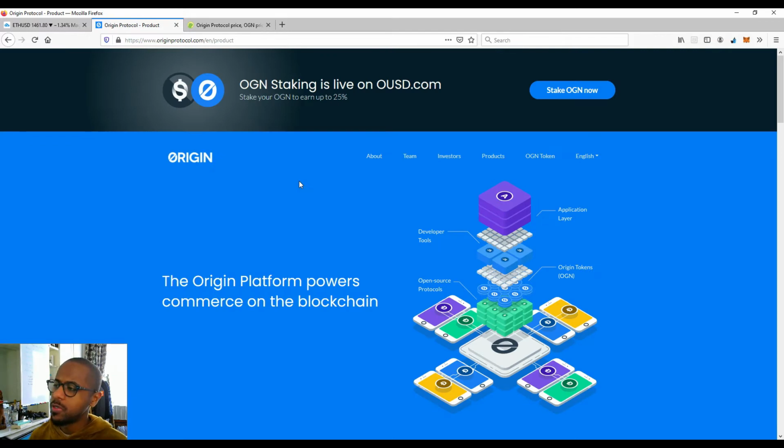So all in all, of course this is a very, very brief overview. It does look like a good project. Much more research needs to be done. However, we will include it in the TA so we can look at the charts and see what that is saying. But from a surface level overview, it does look like a solid project with good backing and a strong team. So definitely we'll be looking at this more as time goes on.